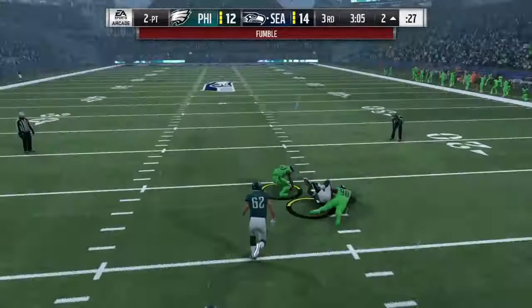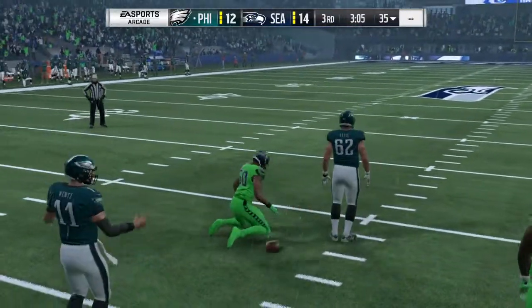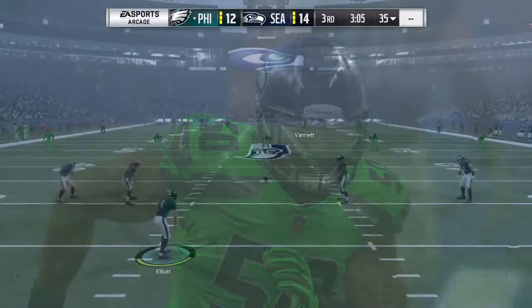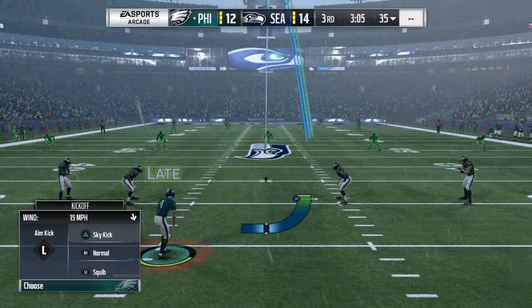Nowhere to go here. He lost the football. And the Seahawks have picked it up. And he returns it here to his own 18-yard line. Well, that two-point attempt failed due to the fumble, but people can't see this, but you got a ball in your hands now, and you've got the thing locked in pretty well.